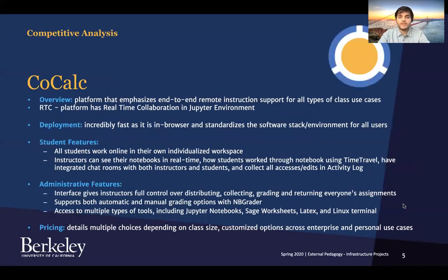For CoCalc, we found that to be one of the best end-to-end platforms here that supports a lot of remote instruction. It has real-time collaboration in Jupyter for students to work together on different assignments that they have. For deployment, it's very fast as it's in browser and standardizes the software environment and stack for all users. For the students' features, they can all work online in their individualized workspace. Instructors can see the notebooks in real time and how students actually work through those notebooks using a feature that they call time travel.